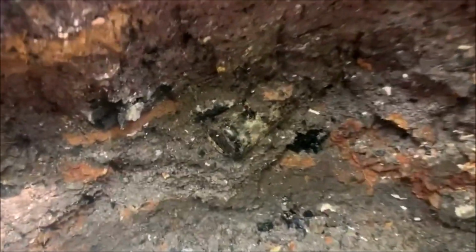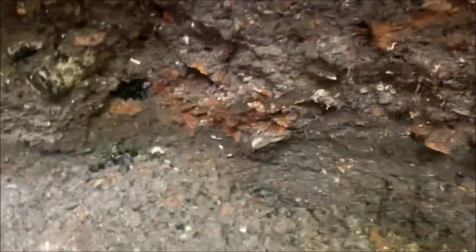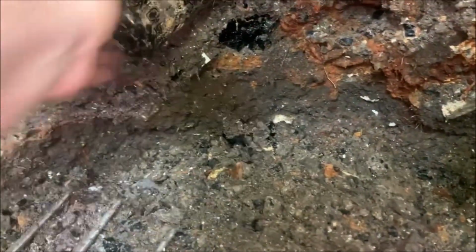Right, guys, here you go. Look at that, there's something in there. Is it a beer? Is it a cod? Oh, let's find out, shall we? Let's see if he's ready. Oh, rock. Solid.